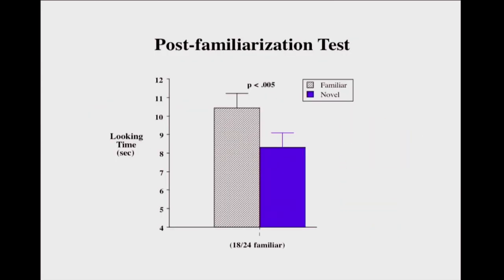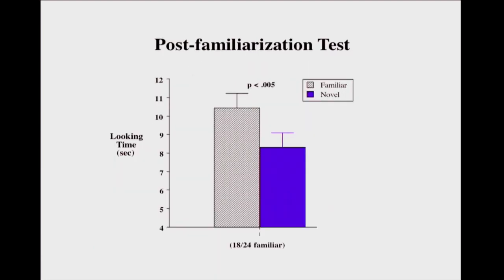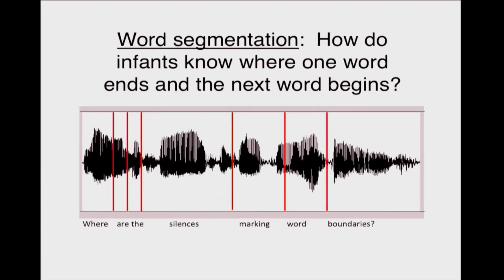Now, these sentences raise the question of how you know where one word ends and the next word begins. Because if we looked at the auditory waveform, most auditory waveforms are more or less continuous acoustic energy.